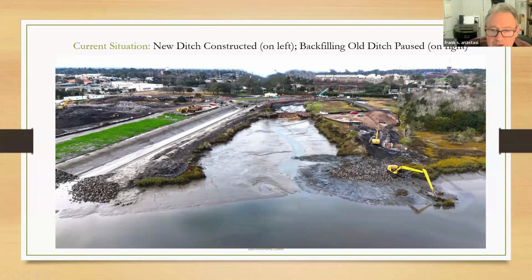And they got to a point where you can see the backhoes in the right lower parts of the figure, and they were placing riprap, that's large pieces of rock, and they were placing sediment, soil that they had backfilled to place over the old ditch to fill in that old ditch. The idea is to fill it up to grade, cover it over, and restore it with vegetation and protection.